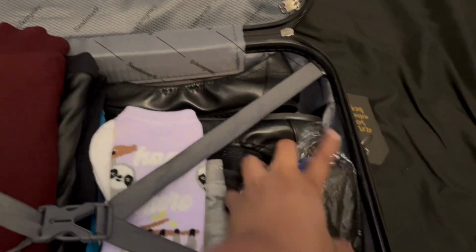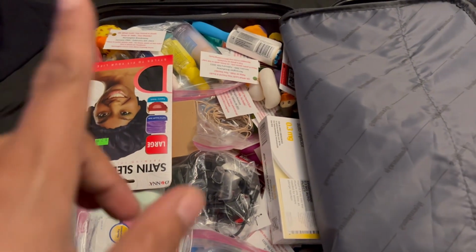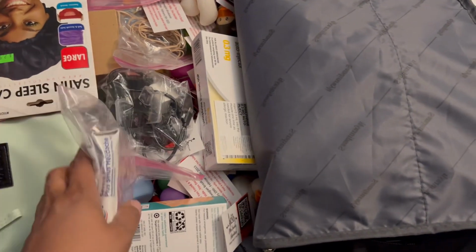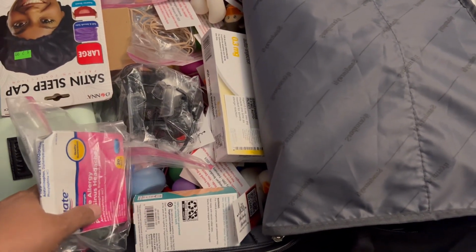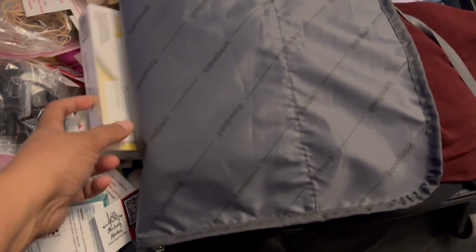Got some ballerina flats, plenty of masks, and then this side is a hot mess, y'all, so I apologize in advance. But I'm doing cruising ducks, so there is a ton of ducks all through here. I got allergy meds. I got my makeup bag. I've got Band-Aids. I've got my EpiPen just in case of an allergic reaction.